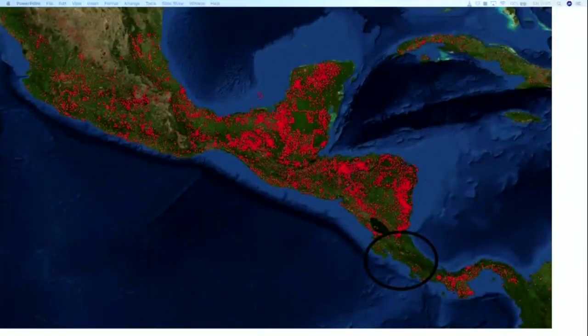Look at the map. That is the total image of hot spots or fires during this dry season in Mesoamerica. You don't see fires as you see in the rest of Mesoamerica. Why? Because there's an agro-environment agenda. In Costa Rica, it doesn't make any sense to burn down the forest at all.